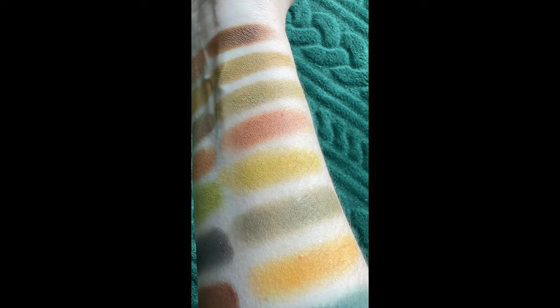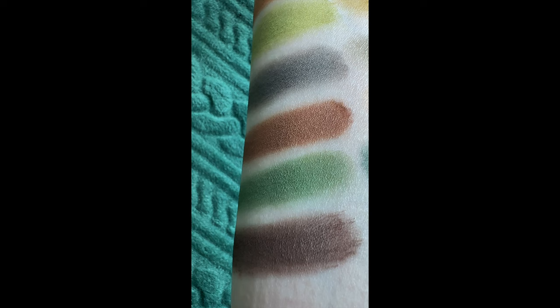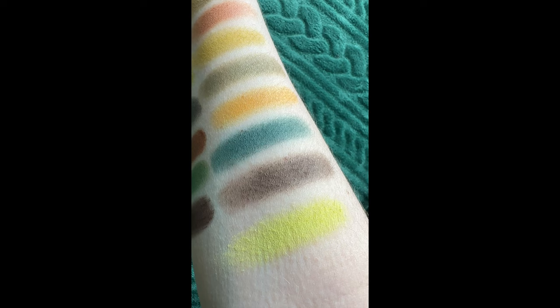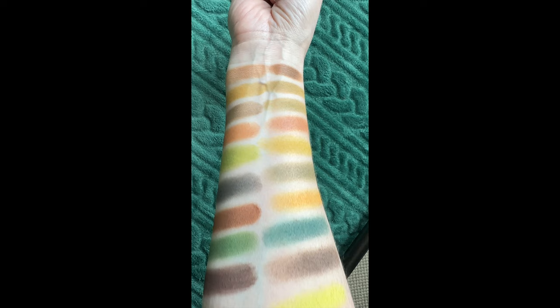And then the last three of the Nomad are Pack of Wild Dogs, Chief's Island, and Honking Hippos. I think that says Honking Hippos. And then the three on the Natasha Denona side are Fushi, Willow, and Flax. And then there is a 10th matte shade in the Natasha Denona palette, which is Kamu Kamu, that bright lime yellowy green. So again, this is the Nomad side, here's the Natasha Denona, and here they are compared to each other.